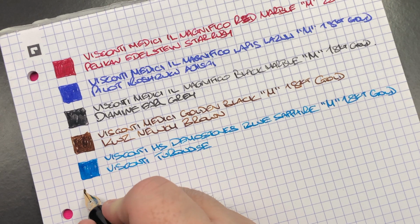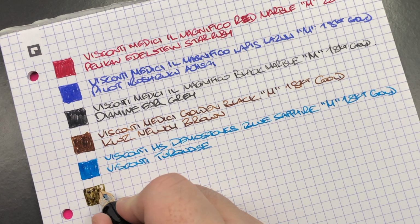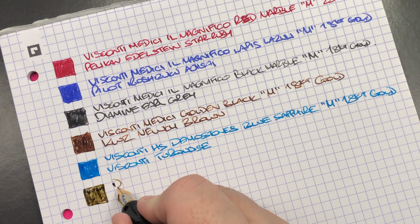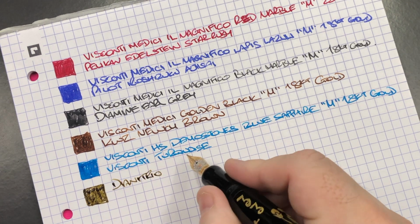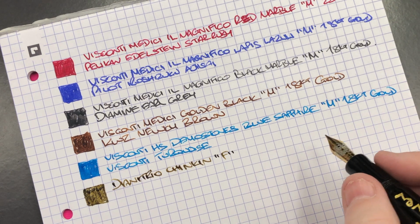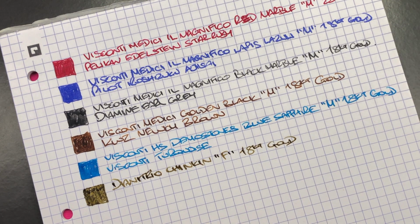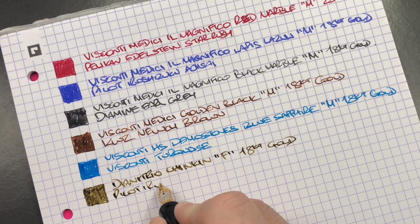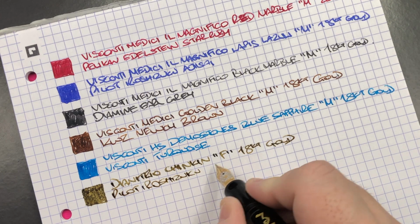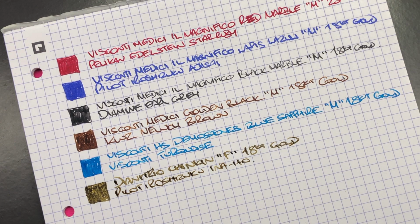So I've now inked this back up again. And there you go, you can see there's a bit of a flex on that nib, which is quite nice. And it's also quite a wet writing nib as well. So this is the Danitrio, and it's the Chinkin, and it is a fine nib. I'm not going to spell out the whole of the name because it's a mouthful, and it's an 18 carat gold nib, and the ink in here is Pilot Iroshizuku Inoho. But because this is a wet inking, and also just a re-ink of the pen, that might start to feather a bit there.